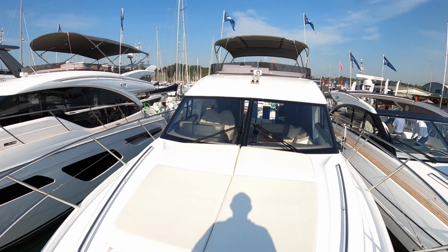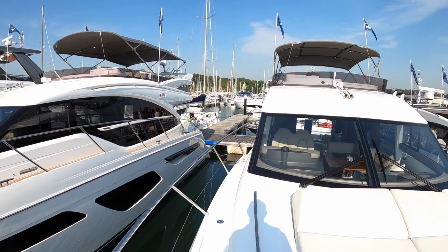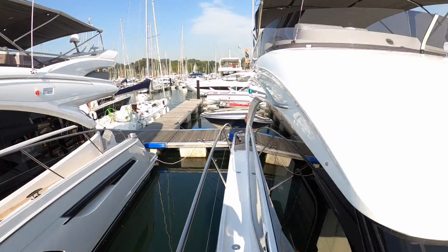That's a good looking boat, isn't it? I have a tour of this one as well. That's a V50, so that's the open version, but a similar sized boat, so that's quite interesting to take a look at. Let's head on back.